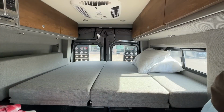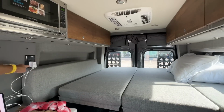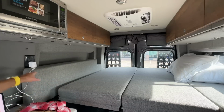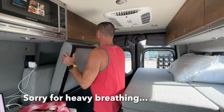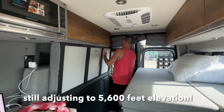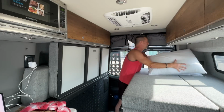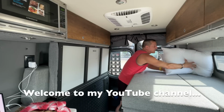Can you see this? So this outlet just clears the power brick when the cushion is up. That's pretty cool. Good job, Storyteller. And then this just literally lifts up like that. Tucks in firm. And then there's a little hook back here. I'm gonna leave this down. My pillows are just gonna float around back here. And that's okay. They're not going anywhere. Maybe I'll tuck them in here so they don't roam around.